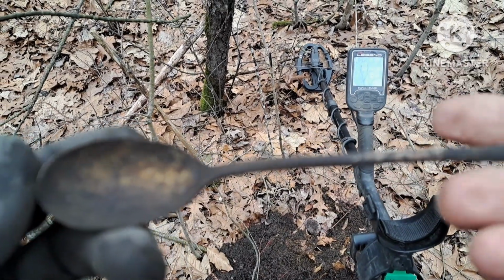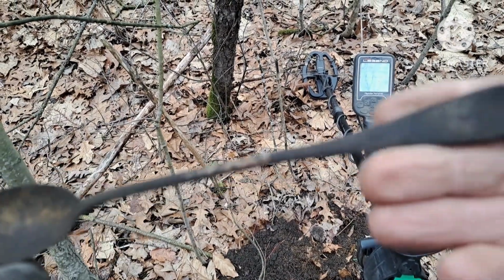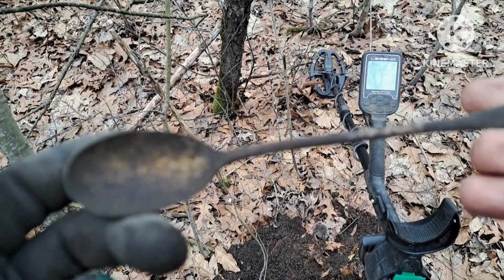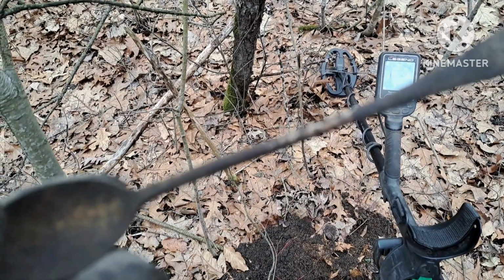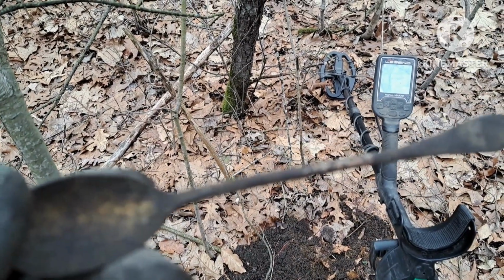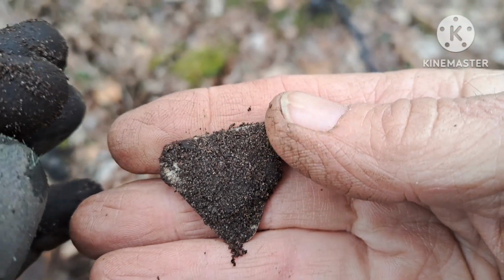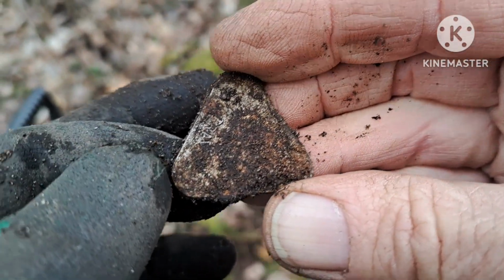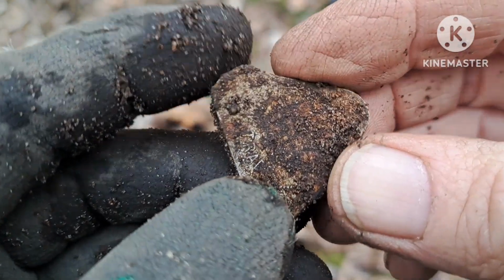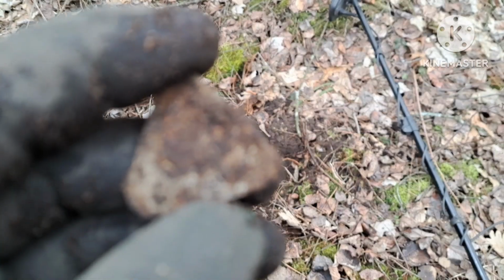Well, there's my first target for today. Big, long milkshake spoon or soda fountain spoon, whatever you want to call it. All right, let's see if we can find some coins again today. Well, there's my next target. It's aluminum. It almost looks like a token. I'm going to take a brush to it, clean it up, see what's on it. I'll get back to you.